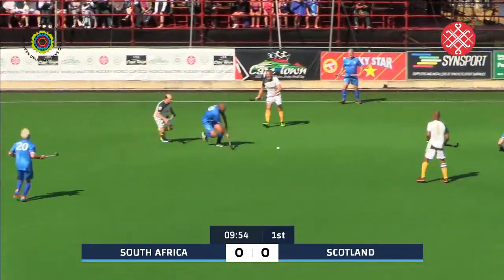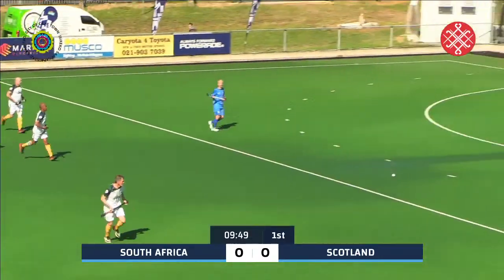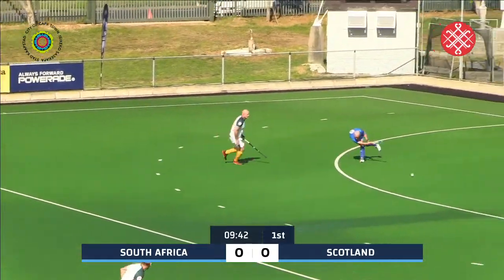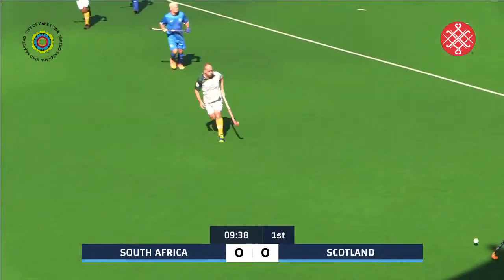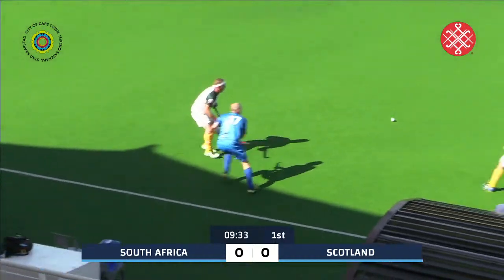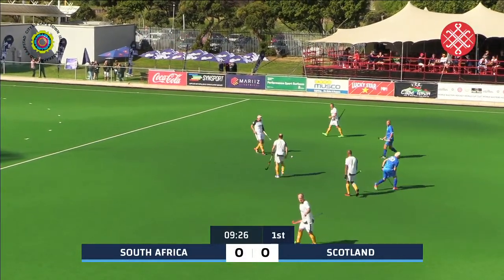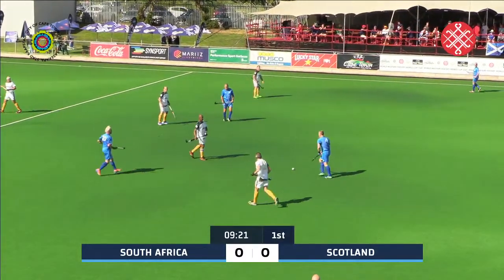Africa allowing Scotland to move the ball around the back, not really putting a lot of pressure on the Scots. As the pressure comes, an open space out on the outside for Monks. Big pass down the line by him. Does find Wyatt, who rolls the ball back on the inside to Linden. Good tackle from the captain, Janari, although he's called back for that one, just tripping up Linden in the play.